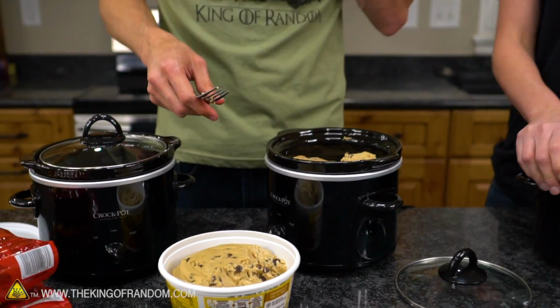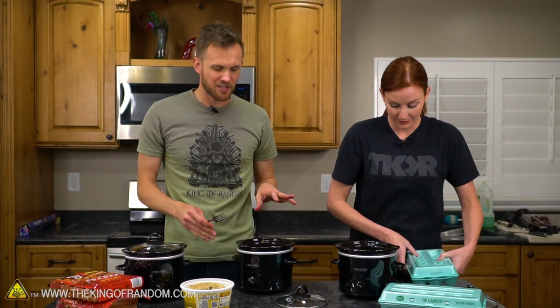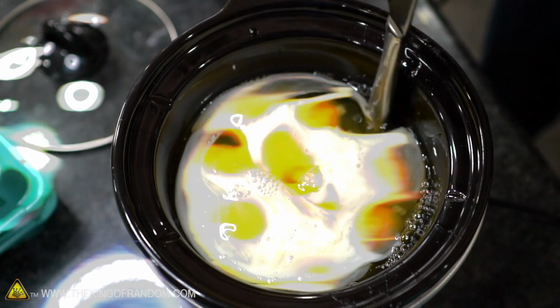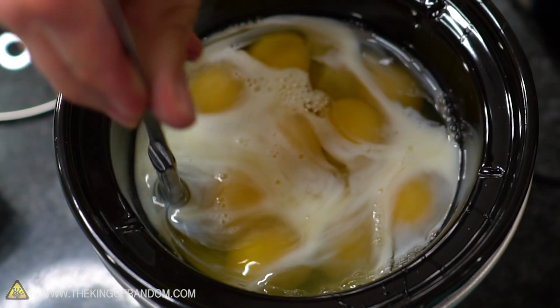From my research, on average, the low temperature on a crock pot is about 200 degrees Fahrenheit. And that's good. It's warm enough to kill any germs, pathogens, and all that might be growing in here. The problem is whether it's high enough to actually burn stuff over a long period of time, like eggs.